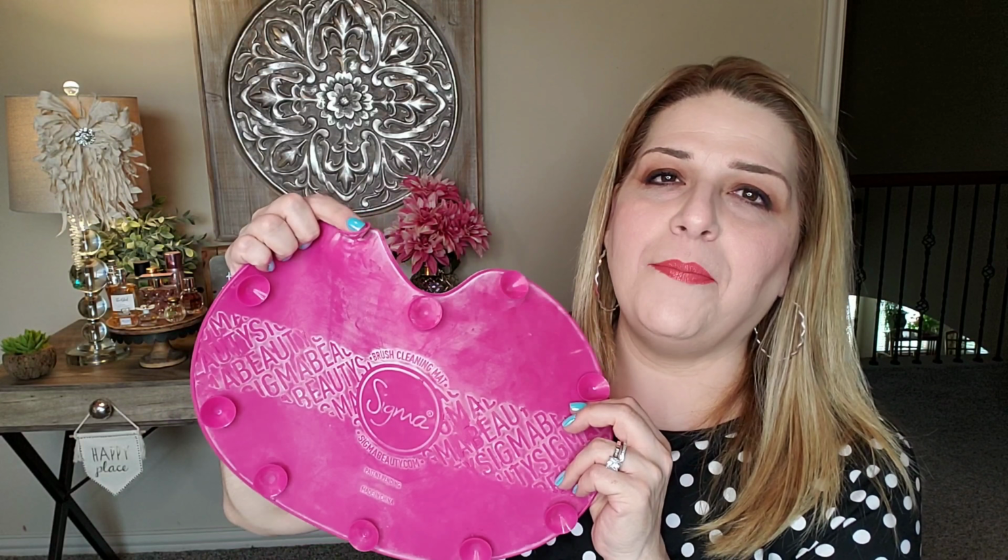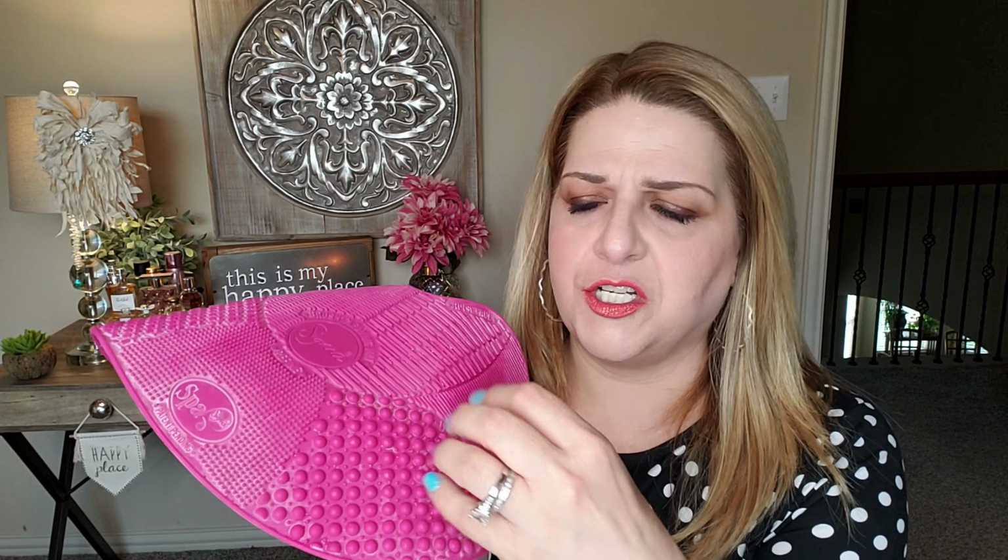This is so super easy to use. You put this mat and you suction cup it into your sink, and it's got different levels of ribbing to help clean different size and style brushes. So this one is great for your blush brushes and your powder brushes, your bigger brushes. Then it has these little nubs that are really good for your eyeshadow brushes. Very, very different. It's so good. As you can tell, it's well loved.